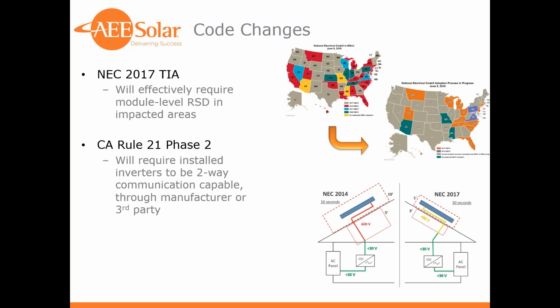For your own edification, all of the grid interactive and grid connected string inverters and MLPE that we carry will be Rule 21 Phase 2 compliant. There may be some specific questions on some of the products typically used in grid tie battery backup. If you've got questions on that, please reach out.